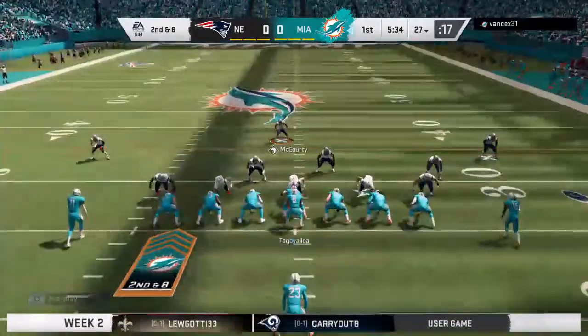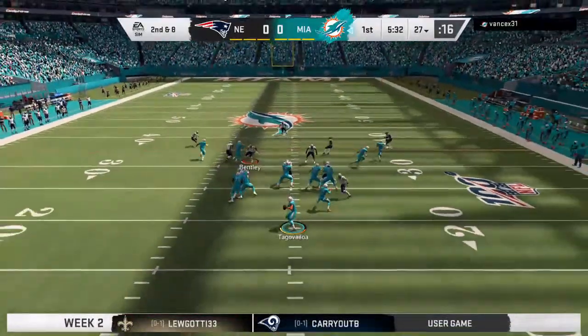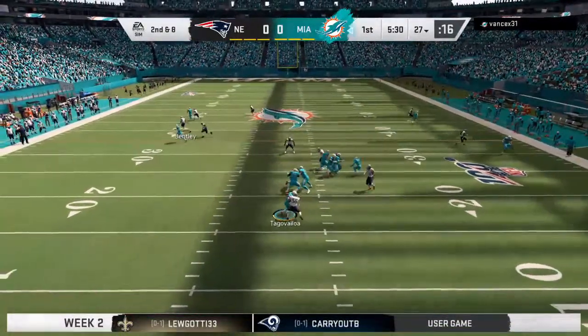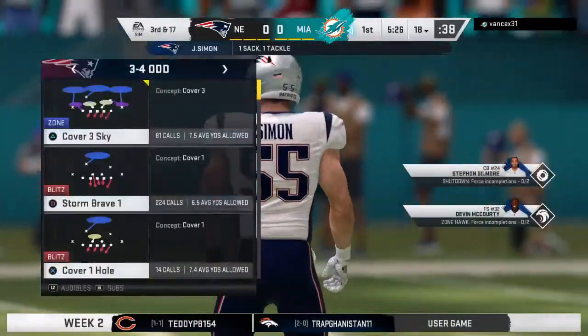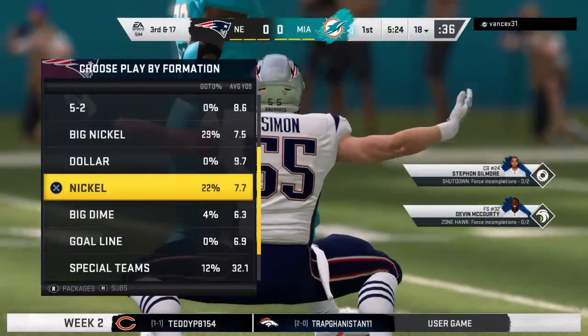They'll break the huddle, come up on 2nd and 8 at the 27-yard line. Nowhere to escape, and he goes down. It's John Simon with a sack.